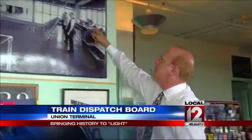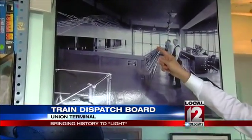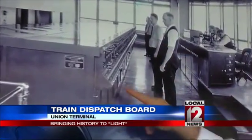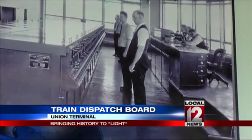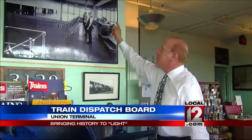So here is how it worked back in the day. The train directors would sit up here at this table and they would watch the board, watch the trains coming through by checking out the lights. They would then tell the leverman right here which switch levers to throw to get the trains to the proper platforms. Now, one thing which was critical, the train directors were told, do not look out the windows behind you, they will just confuse you. Keep your eyes on the board.